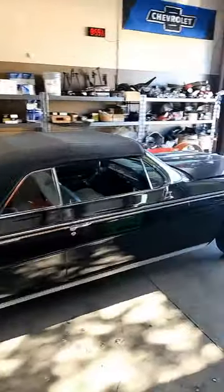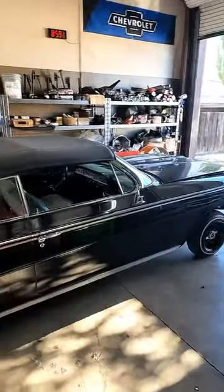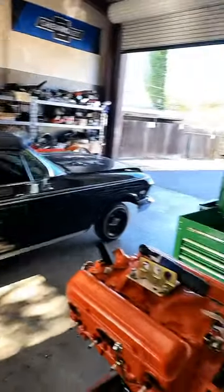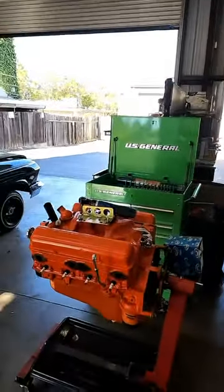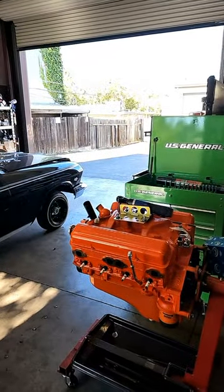This 62 is going up for sale, so the guy's asking me to put the rush on it. But yeah, I'm just getting this 283. The owner's coming to pick it up right now, so I'm just trying to get the motor plate on there so I can get it lifted up.